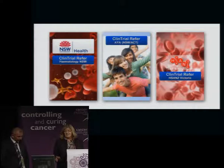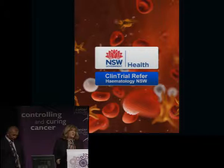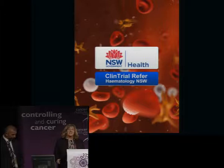And finally, our wonderful cancer consumer groups are really enthusiastic about the app. The Lymphoma Australia website recommends the app to its consumers. And a Cancer Voices Australia representative has actually publicly applauded the app for its benefit in informing patients. So, it's free, it's easy to access, and local to the haematology network. And to use the app, you don't need to be technology savvy. You just need to take the phone out of your pocket. Thank you.